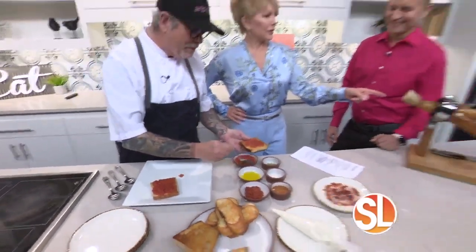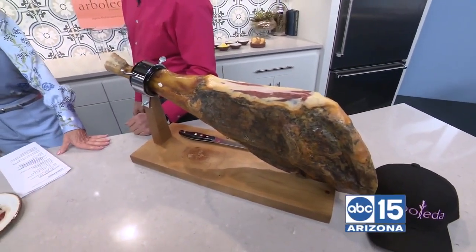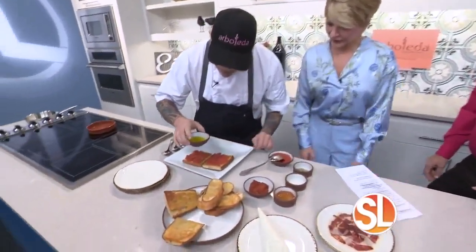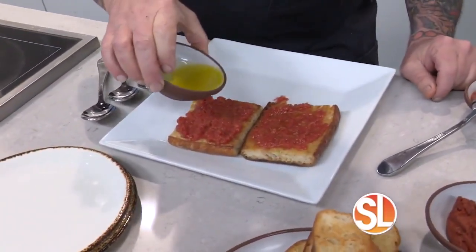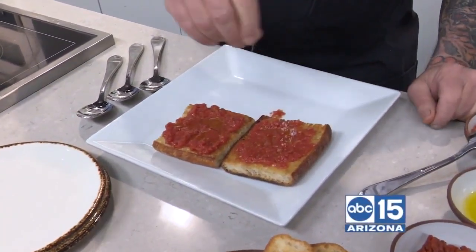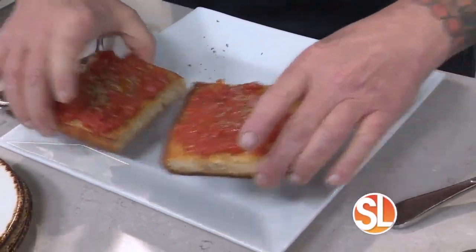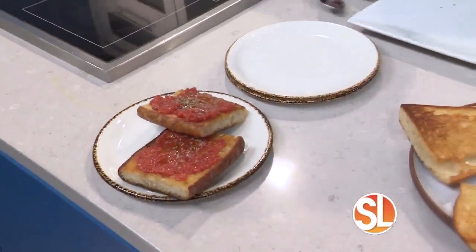That's a crazy looking piece of ham. It is Iberico pork, Iberico ham, which is probably the most expensive ham in the world. And this just gets the tomato on it, a little olive oil, and then we're going to put a little salt. Something we do, which probably is not normal in Spain, is we put a little Greek oregano on there. Very simple. It comes out hot. You have about 30 seconds, so show me the other one.